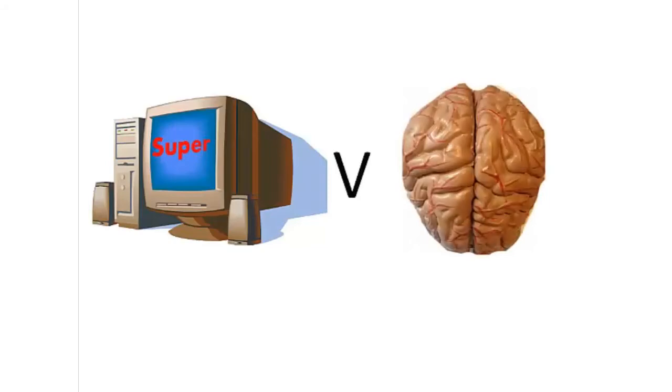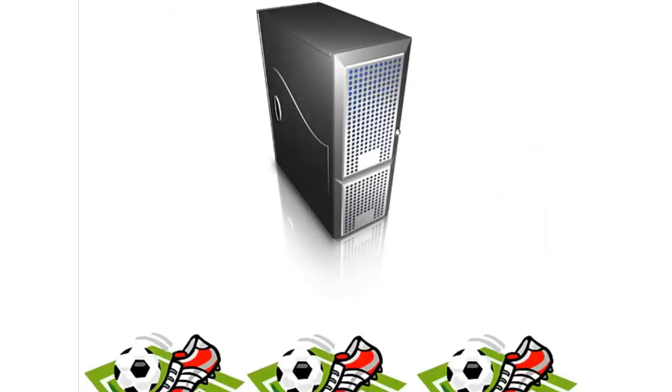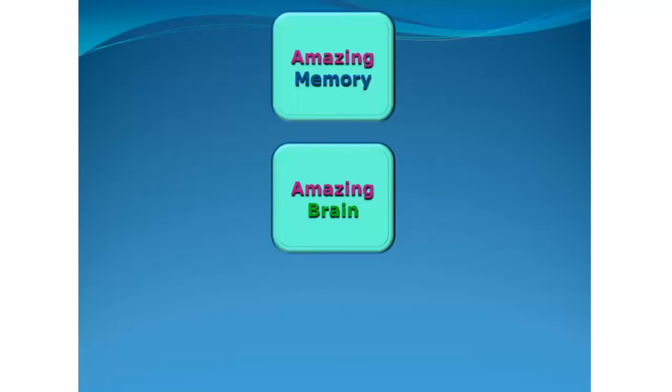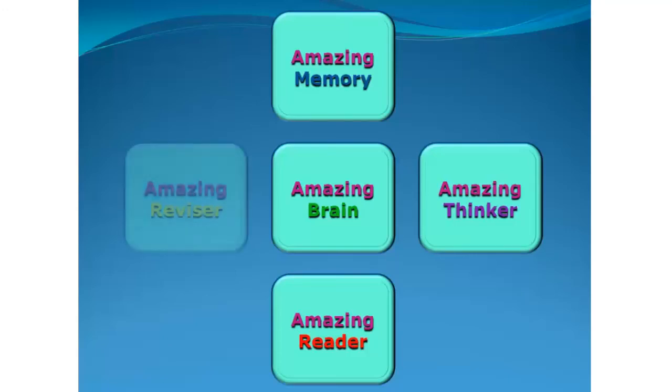To give you a sense of just how amazing your brain is, if you were to play supercomputer versus brain, the computer would have to be the size of several football pitches to match the brain's processing powers. Now you've had a chance to explore your amazing brain, you can now explore amazing memory, amazing thinker, amazing reader, and amazing reviser.